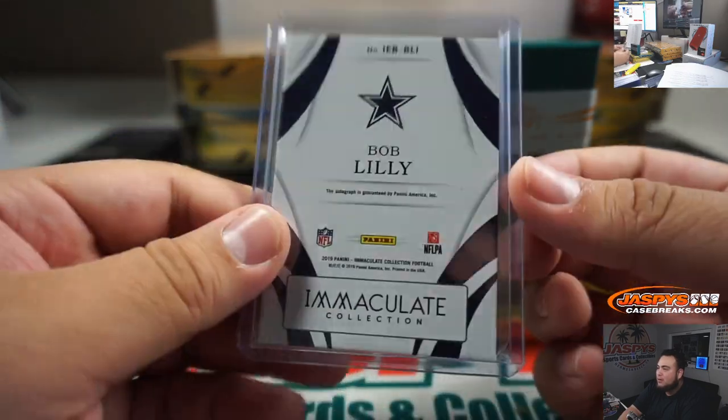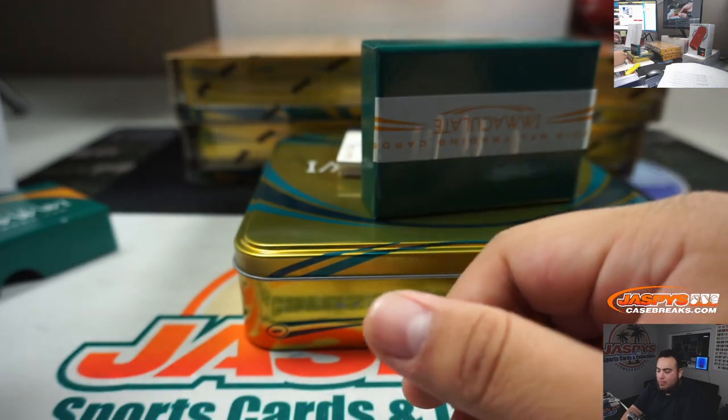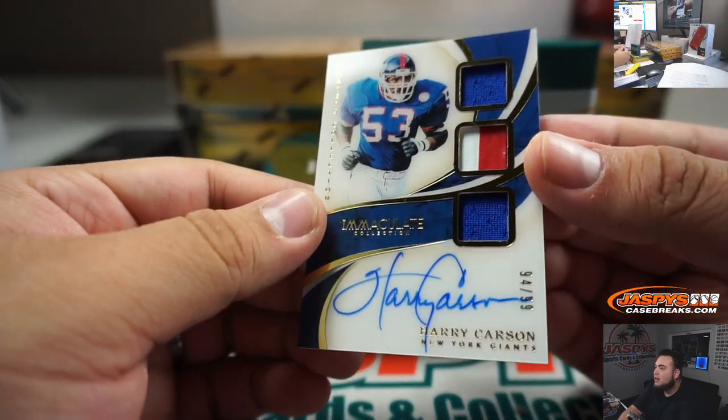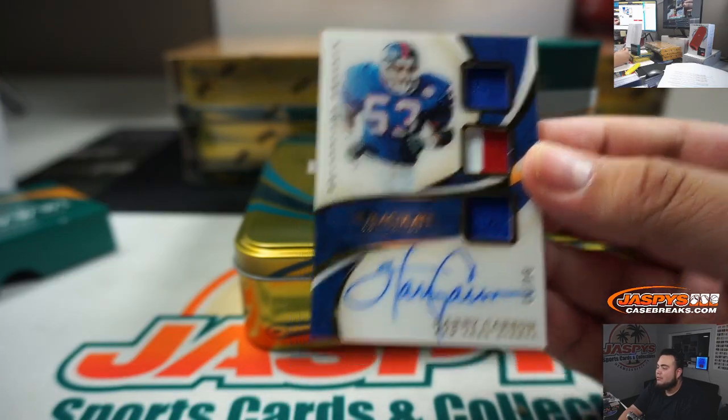Bob Lilly, 24/49. And we got Harry Carson, 94/99. Triple relic and auto for the New York Giants.